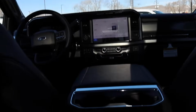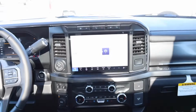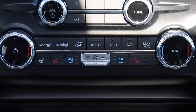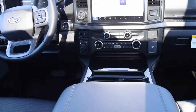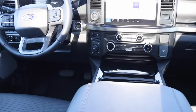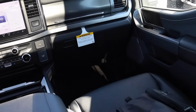I don't know why, but I'm sure that Ram's going to offer it for 2025 if they do a redesign. But as far as the interior goes, leather seats, the Lariat is such a bargain because you get all the nice features right there. Your seating temperatures, your heated steering wheel right there, dual climate control. And they give you a locker out back too. 4 high, 4 low, 5 unique drive modes for this truck too, including the tow haul. And this has a 14 speaker B&O sound system.